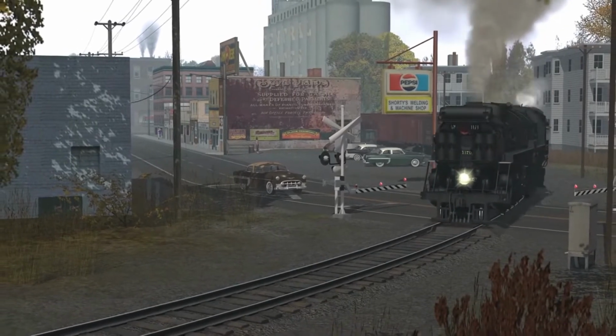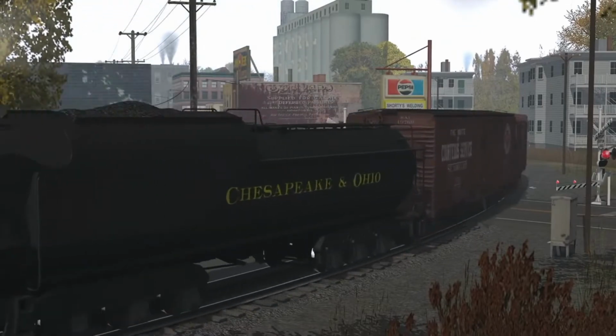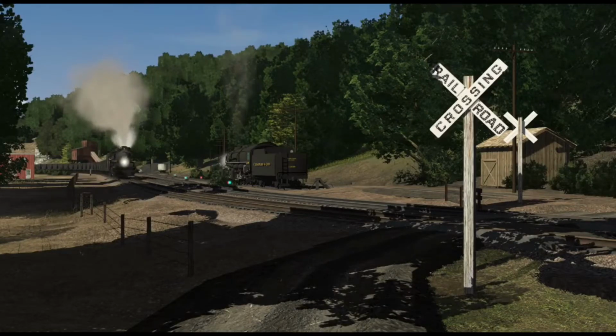Unfortunately, none of the Mikados were preserved after retirement, but that'll be a different story for the next engine we're reviewing in episode 3. It is also in the K-Class, but it's not a Mikado.